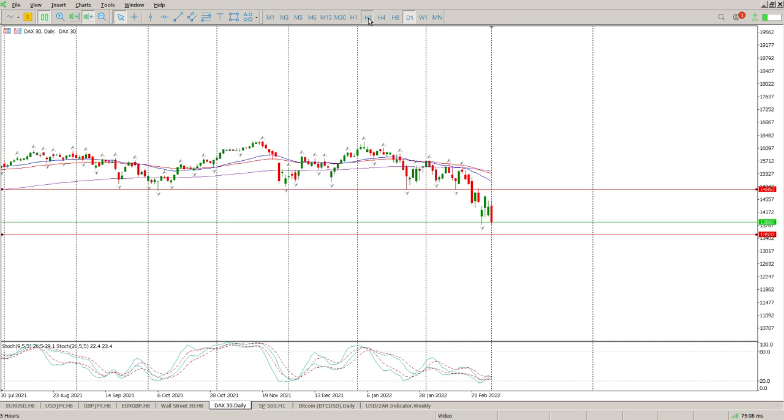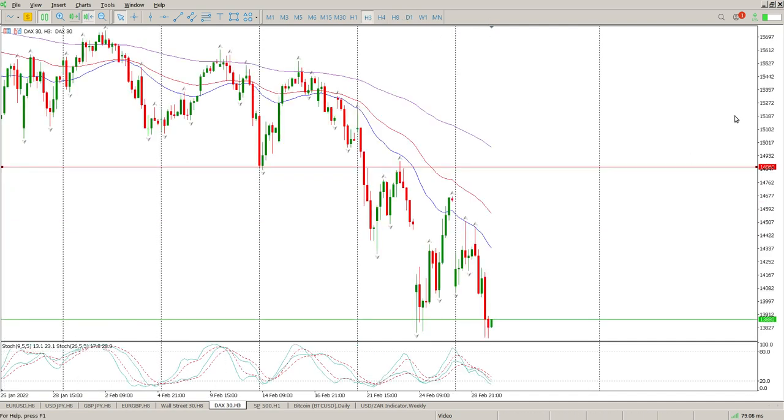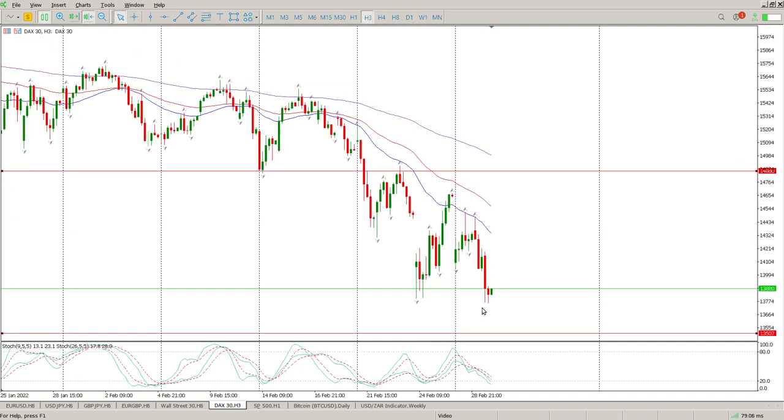So moving down to the 3 hour, couple of things brewing. So this could be a double bottom brewing, very possible that this is a double bottom brewing, but obviously it's not off a level, so I would take it with a pinch of salt. Could be, one of the oscillators would probably give you a bit of divergence, but nothing concrete.